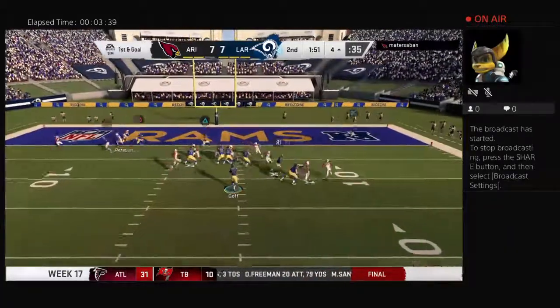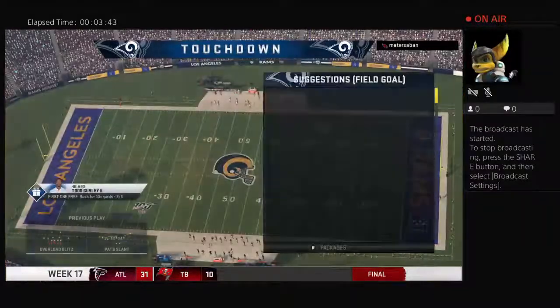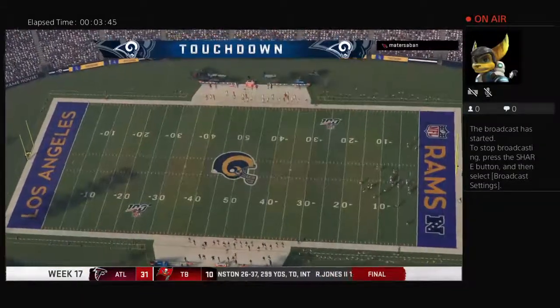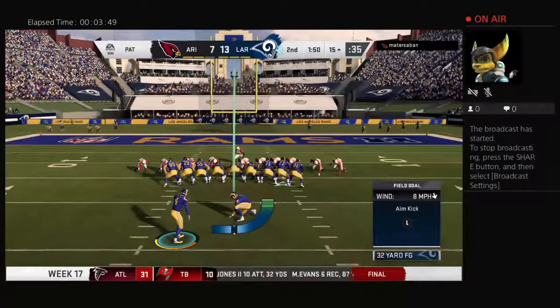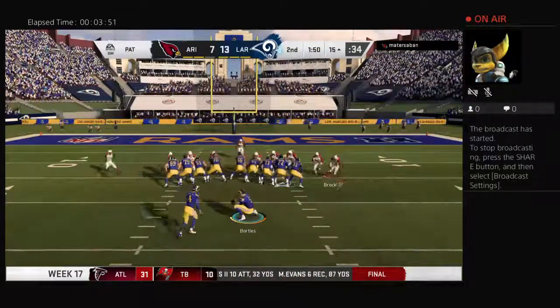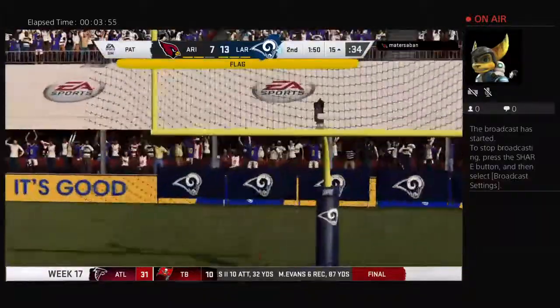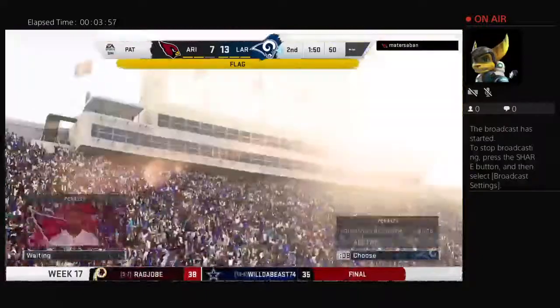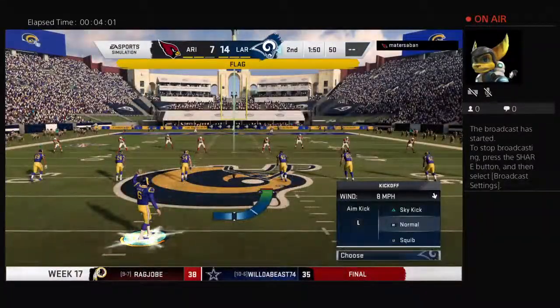They'll try the air now with Goff. The quick slant caught. And he's going to take this one in for a Rams touchdown. Cooper Kupp, his 3rd touchdown now on the year. And the Rams have taken the lead. And his kick is good, but flags come in. Looks like we're going to get a roughing call here on the follow-through.